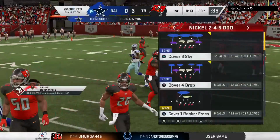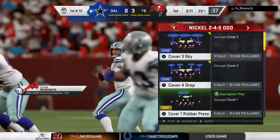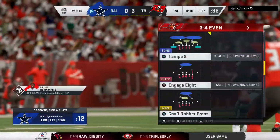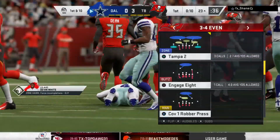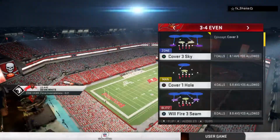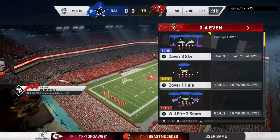And this is going to lead to another first down as the tackle's made at the Bucs 23. It's a gain of 17 yards. First down, Dallas. Try to get one more in here before the quarter breaks. 3-0 after one on EA Sports.